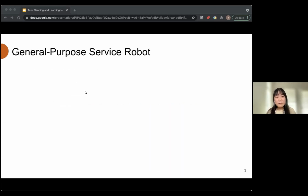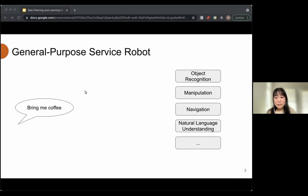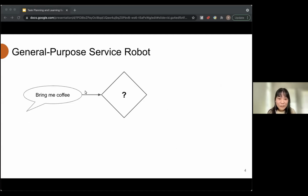To build a service robot, of course, you will need a bunch of capabilities like object recognition, manipulation, navigation, natural language understanding, and so on. We've seen a lot of recent progress in all those areas, especially with deep learning-based approaches. But for a general purpose service robot, it's also essential to be able to reason about the task and sequence these skills when given user requests like bring me coffee. I'm generally interested in closing this gap between specialized robot skills that were tested in lab conditions and scalable, robust, general purpose service robots that can work in realistic environments.